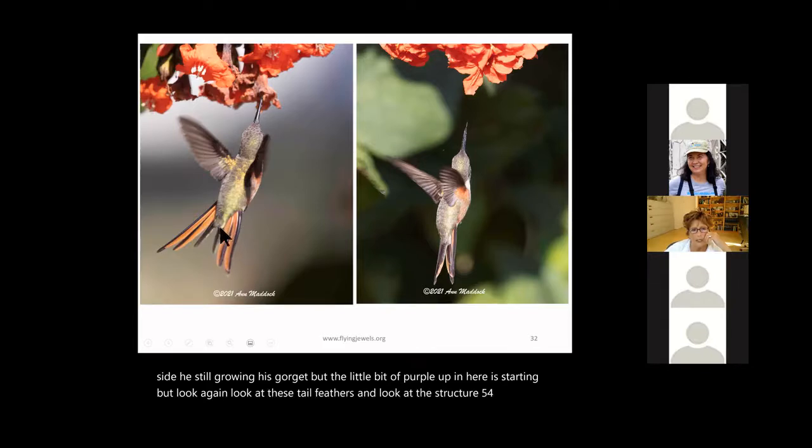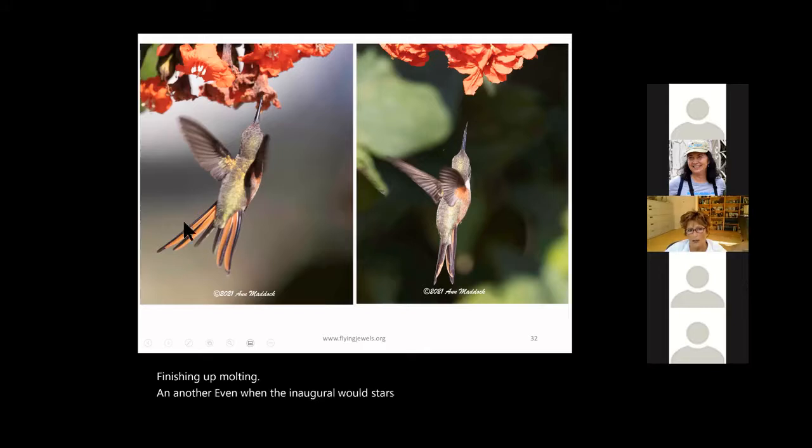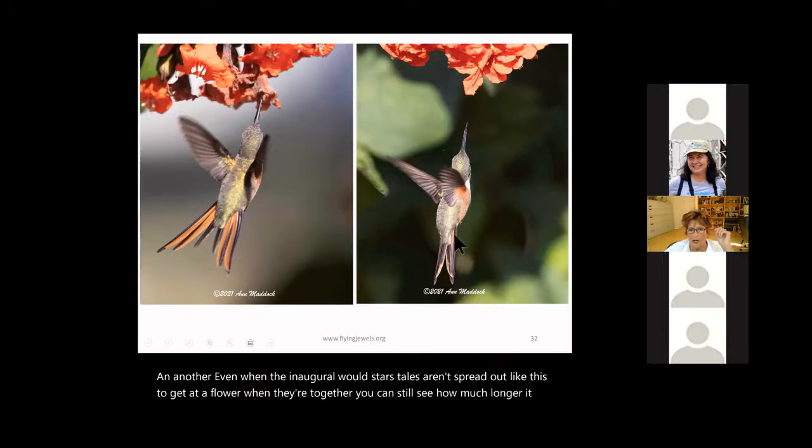5, 4, 3, 2, and 1. It's missing something in here because it's finishing up molting. And even when the Inagua Woodstar's tails aren't spread out like this to get out of the flower, when they're together, you can still see how much longer it is than the Bahama Woodstar. And you can see that it still has that lyre shape.